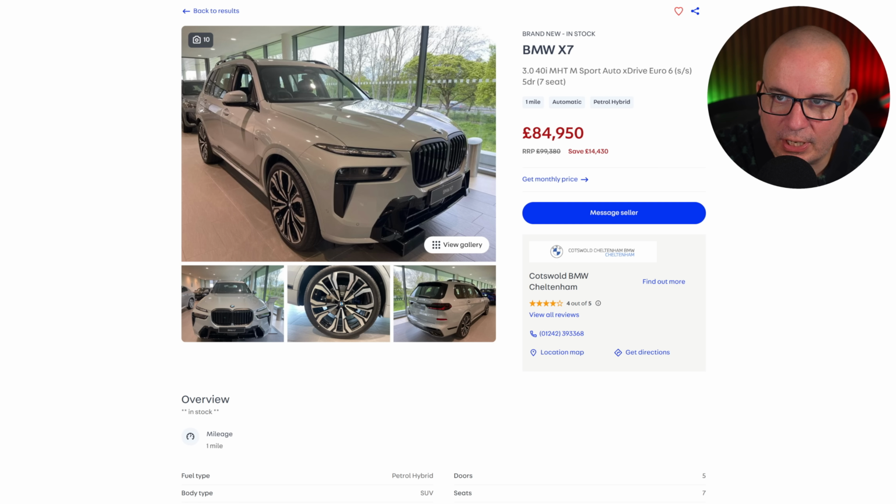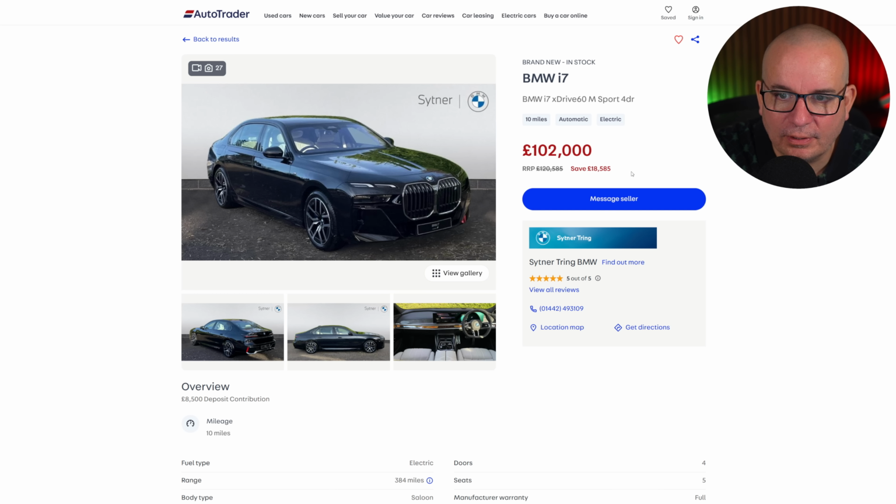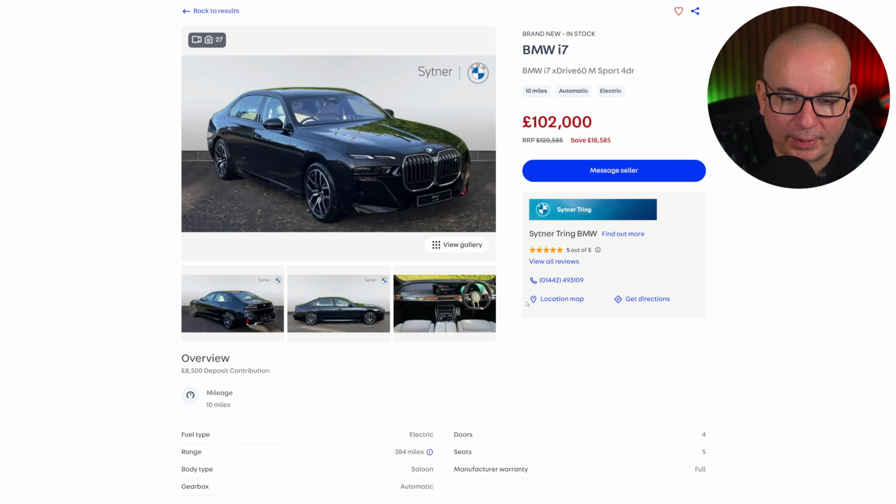29 MPG. They've got a 7 Series now. You've got 17.5 grand off a 7 Series. Similar money off the i7 actually. There's the i7, 18.5 off that, but it is more expensive to buy. £102,000, 384 miles of range.